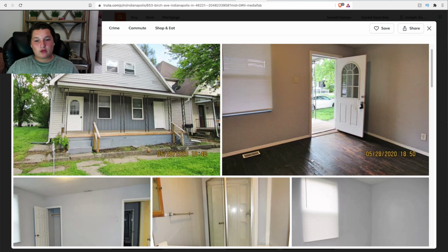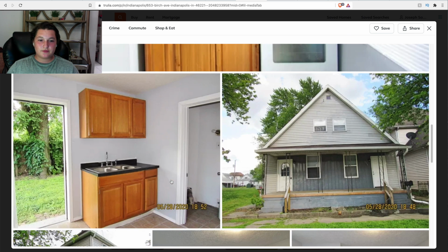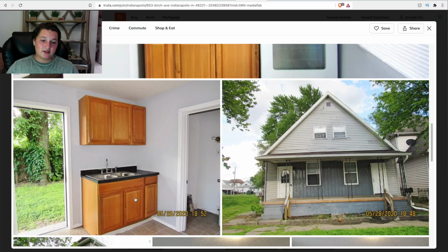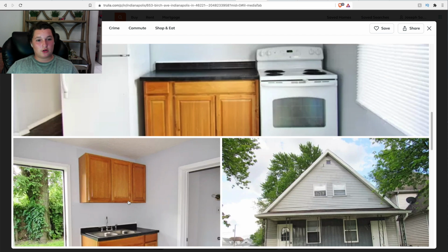It looks to be mostly hardwood, with all the rooms having carpet, which is like most houses. One thing I noticed about the house is it does not have a dishwasher. It might be enclosed by these drawers, but that's probably not the case. So there's no dishwasher on this house.